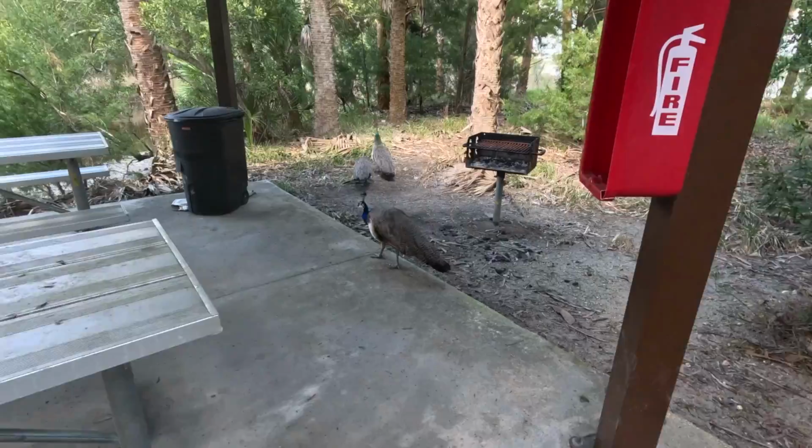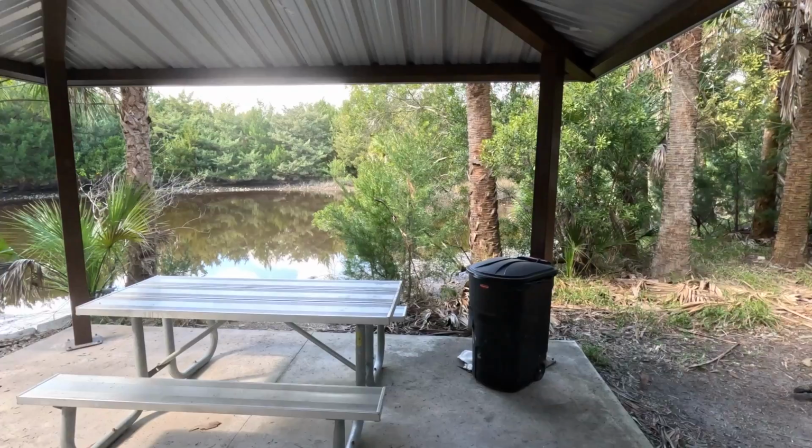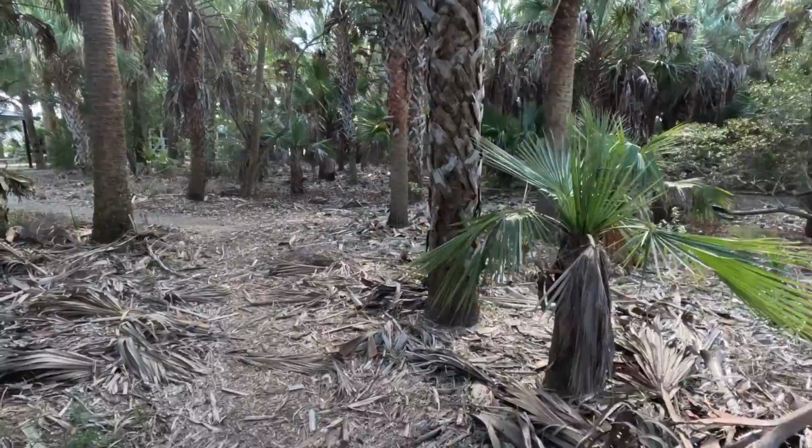Anyway, so it looks like there's a trail that goes on back there. It's like a little pond in the middle of an island that's in the middle of St. John's River. Okay, that's neat. I saw a couple different trails, so I'm kind of thinking maybe it was all the way around. I don't know.